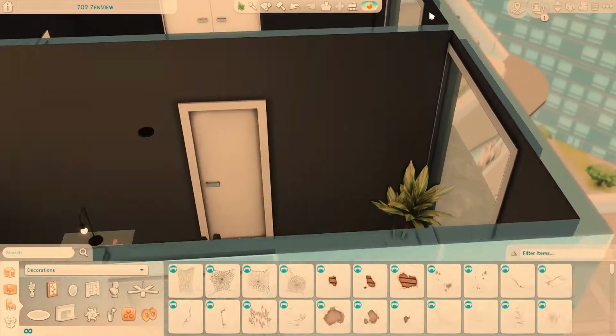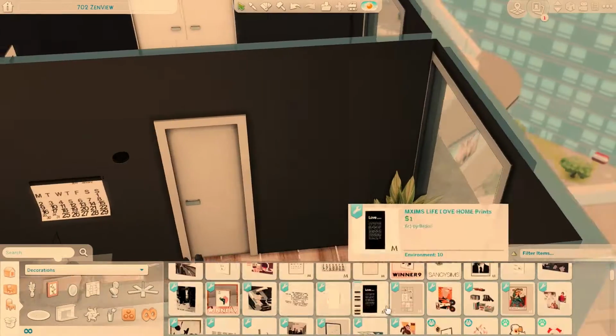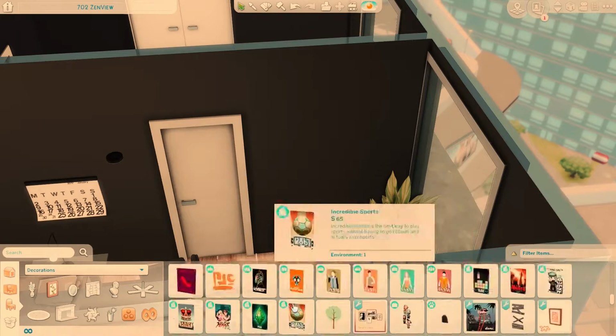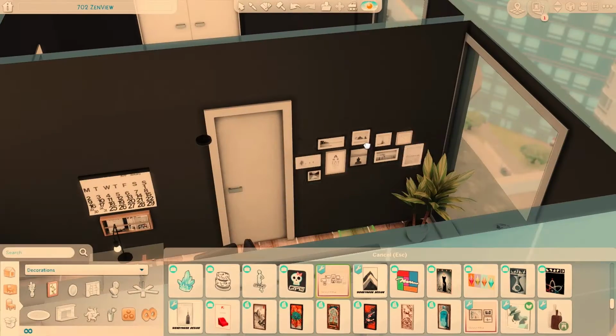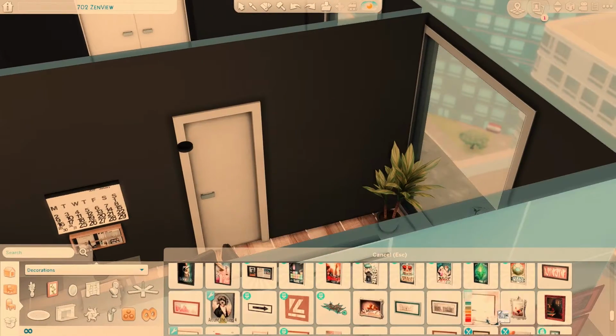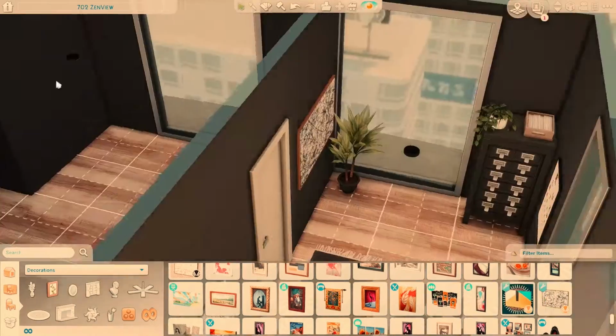Put a plant in that corner, a calendar over here. I'm just decorating the walls. I ended up putting a little, like a magazine holder underneath it. And then over here I put in some paintings, or a painting, I guess. Yeah, I really like that painting a lot.